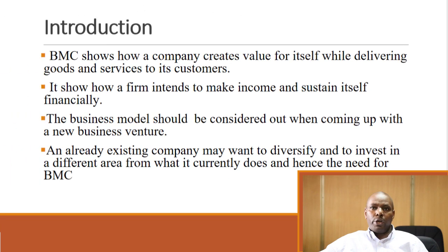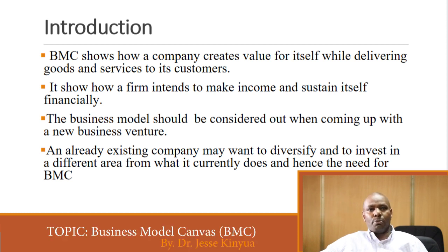We are looking at the business model canvas, BMC. Business model canvas is a very good model for entrepreneurs and already existing businesses. It helps in showing how a company can create value for itself while at the same time delivering goods and services to its customers. It shows how a firm intends to make income and sustain itself financially.